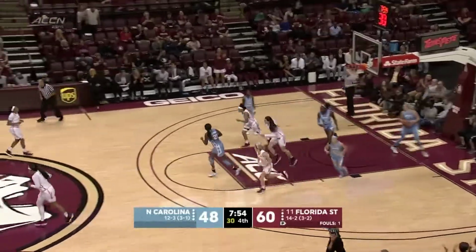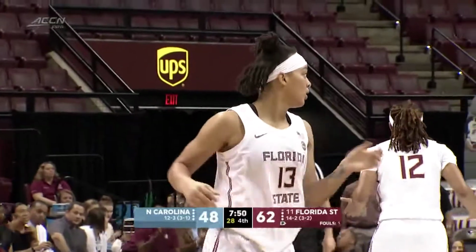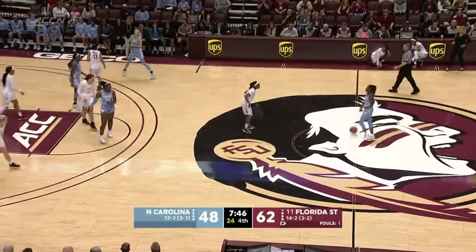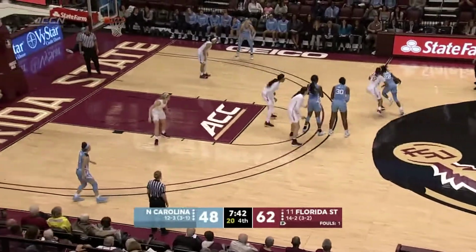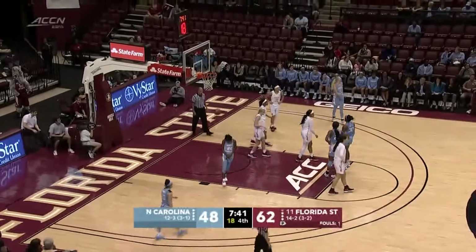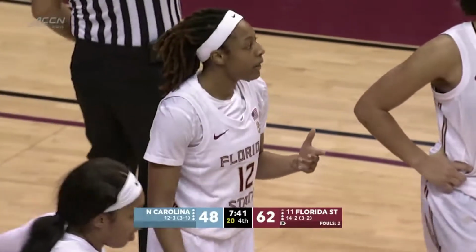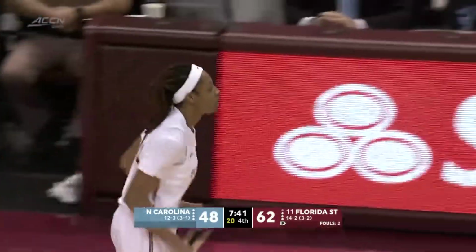Why not? Naja Woolfolk taking over here to start the fourth quarter. Woolfolk, 16 points, 7 of 13 from the floor. Got 5 rebounds, 3 assists as well. A complete game for the senior from Fort Valley, Georgia. That's going to be a foul on Akamu. It's her third. Played quite a number of minutes there without picking up that 3.